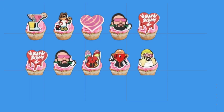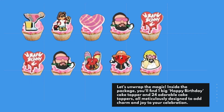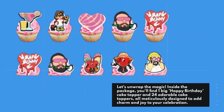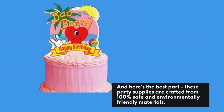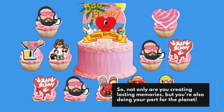Let's unwrap the magic. Inside the package, you'll find one big, happy birthday cake topper and 24 adorable cake toppers, all meticulously designed to add charm and joy to your celebration. And here's the best part. These party supplies are crafted from 100% safe and environmentally friendly materials. So, not only are you creating lasting memories, but you're also doing your part for the planet.